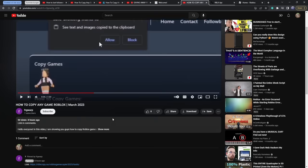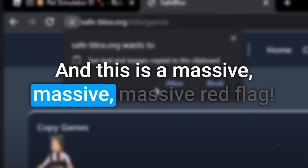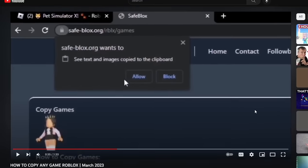So let me just look at the scam video for a second. You might notice that when you visit the website, this is safe-blocks, just also taken down, it'll ask you to see text and images copied to the clipboard. And this is a massive, massive, massive red flag. Like, why would it need access to your clipboard? And that's the very important thing I'll talk about later.